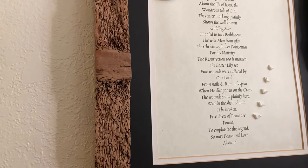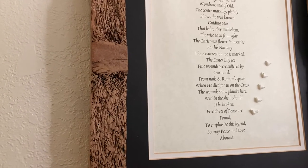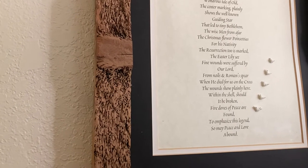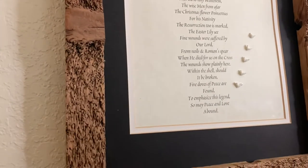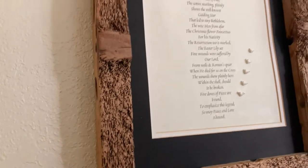Five wounds were suffered by our Lord from nails and soldier's spear. When he died for us on the cross, the wounds show plainly here. Within the shell, should it be broken, five doves of peace are found. To emphasize this legend, so may peace and love abound. Oh, isn't that beautiful? Yeah. That's really pretty.